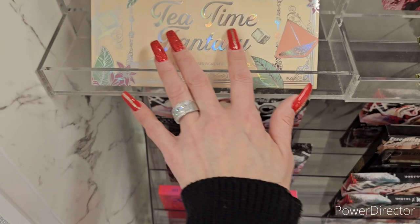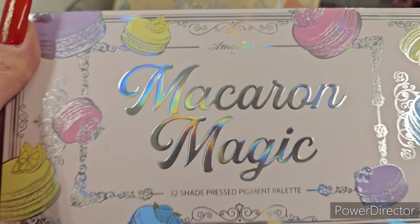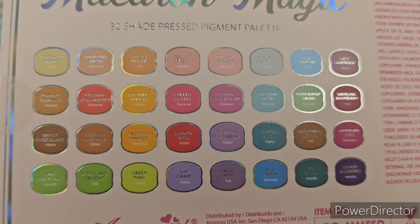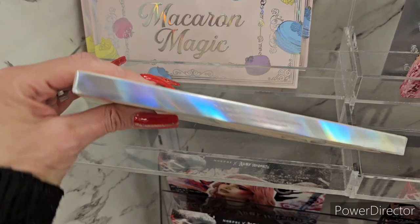Tea Time Fantasy, $7.99. Macaron Magic. I believe this is gonna be $7.99 too. Yeah, $7.99 for this one. Those are all the colors from Macaron Magic. And then let me flip over Tea Time 40, guys. Oh my God, I used to love these from Revlon. These are gonna cost you $3.99 a piece. Really cool colors. Okay, here's Tea Time. And there's the colors for Tea Time.